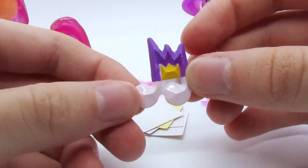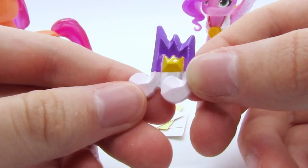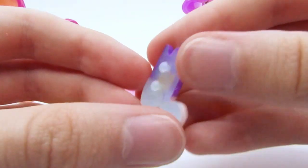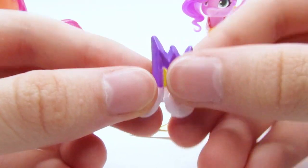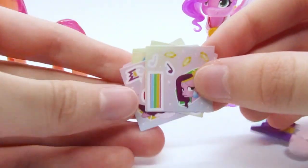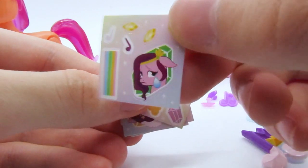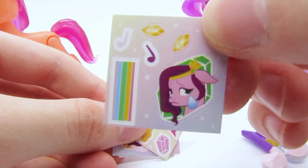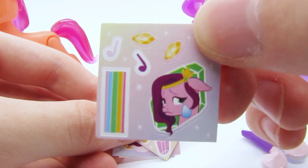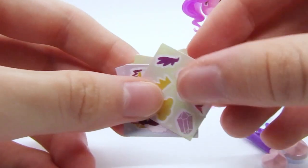The other charm she comes with is, of course, her symbol. So it has the music note with the white and the purple and the little crown on the middle. And this has 2 notches just like Sunny's symbol does. And the very, very last thing she comes with are these stickers, which are so cute. Love these stickers. So this one has Pipp with a little tear, 2 half notes, and there's her friendship bracelet, as well as 2 golden gems.